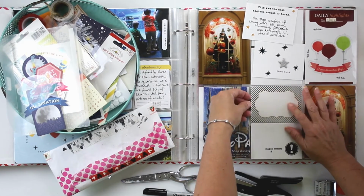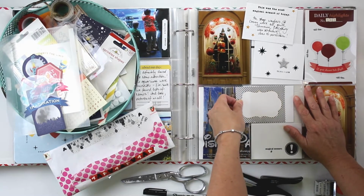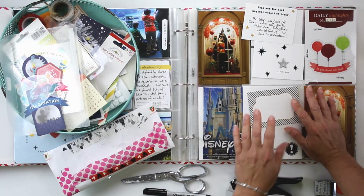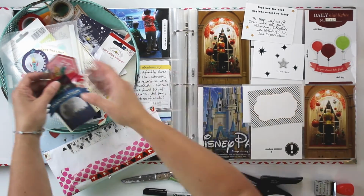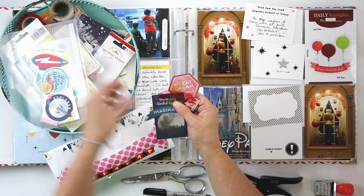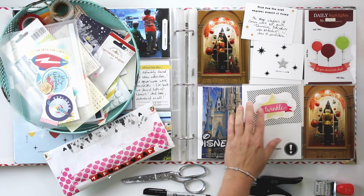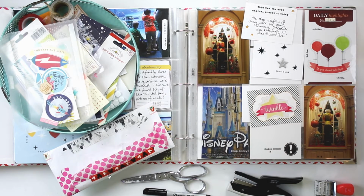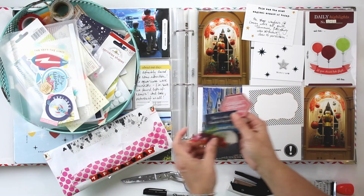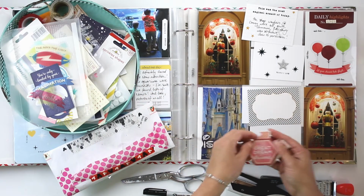Okay, and then this one, I know I want to add something possibly with dimension, because I'm just going to add a little embellishment here. What do we want to do here? A twinkle. Aww. That could almost go, except that star just doesn't fit in. That does not match.